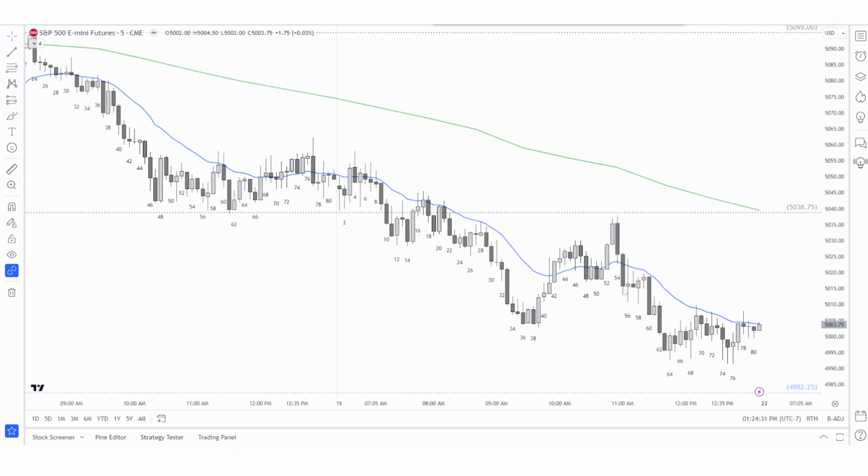Actually really nice. 55. 55, what am I saying? 55 is a strong trend bar. Breaking below the EMA. 56 is the first pullback, testing the EMA, and it sells off again.